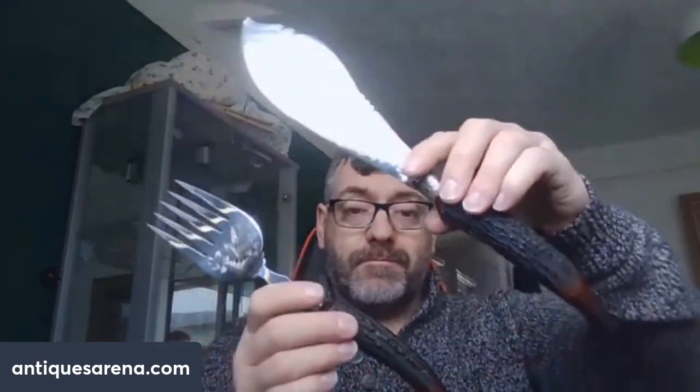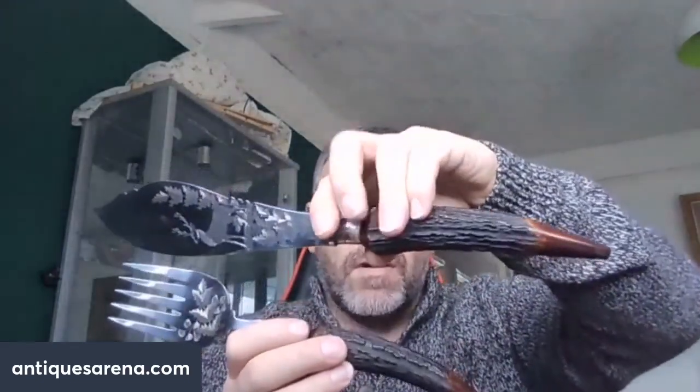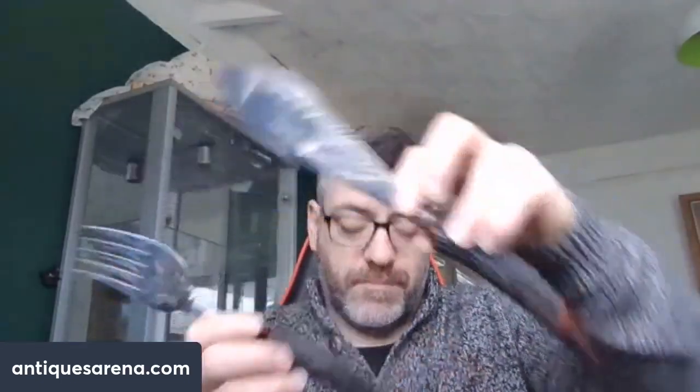And some of the people are asking crazy money for these. No, I paid £20 for the pair. Now, isn't that a bargain? That's like $26, $27. They are mint. They're beautiful and they're mint. I see them at least three figures. So I'm over the moon with that.